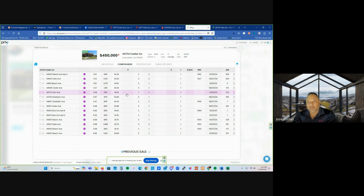I don't know. I was saying 375, but I'm trying to see how you would justify that to a wholesaler or to an end buyer. I mean, you could probably sell 350, saying that it has modern updates. So now if you decide to wholesale it, now you're at a 150 spread, which gives them a little bit of wiggle room, right?